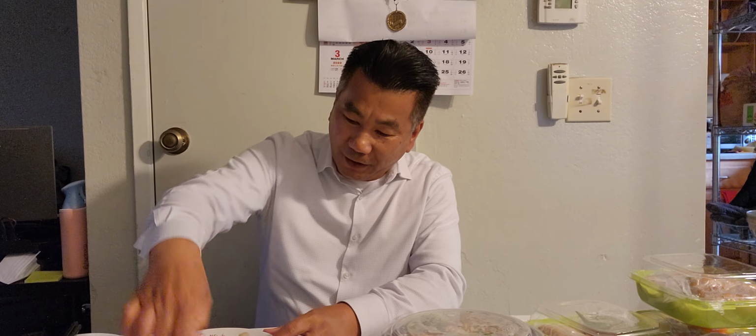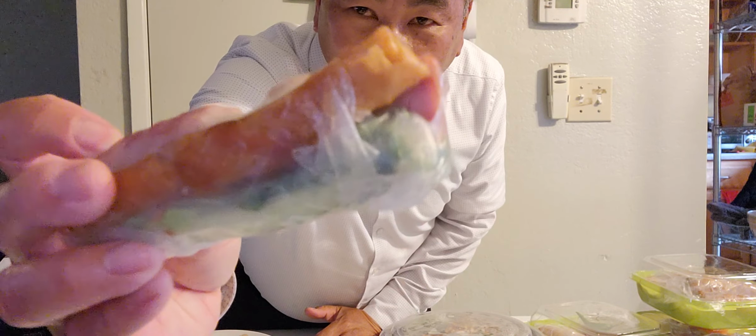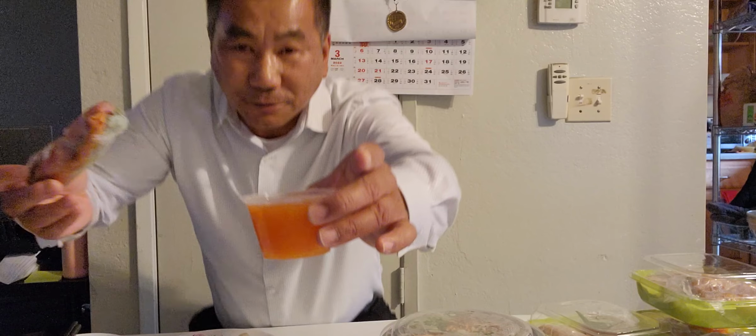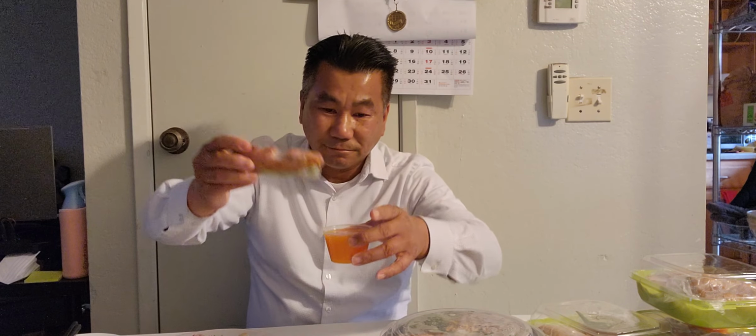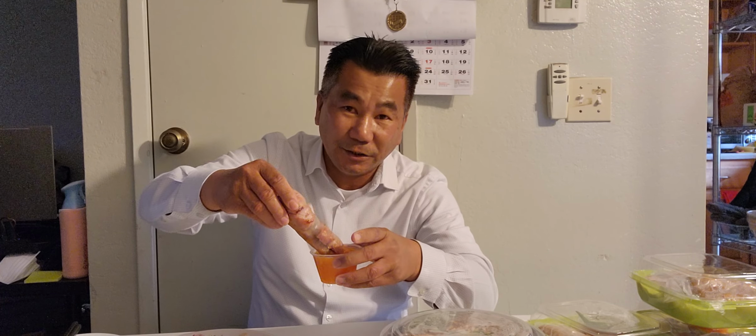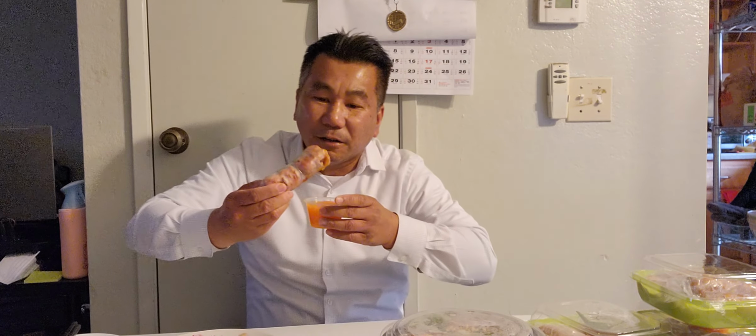So the first roll I'm gonna eat is the nem nướng roll, pork grill. Okay, look at that. Whoa. Here's the sauce right here, and hope everybody enjoyed my lunch. Okay, all right, guys, dig into the orange sauce, and here we go. Look at this.